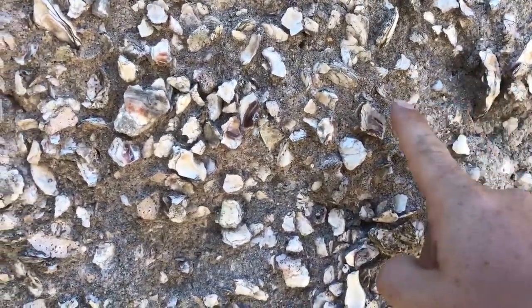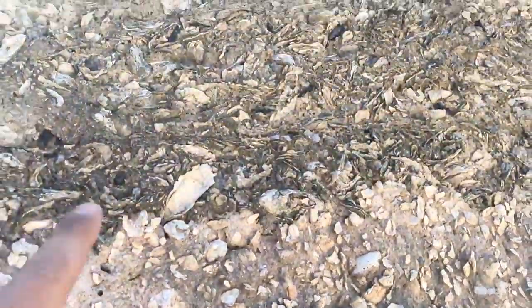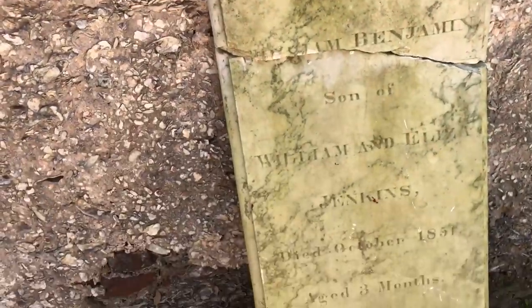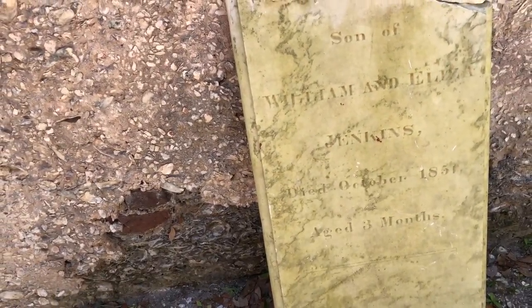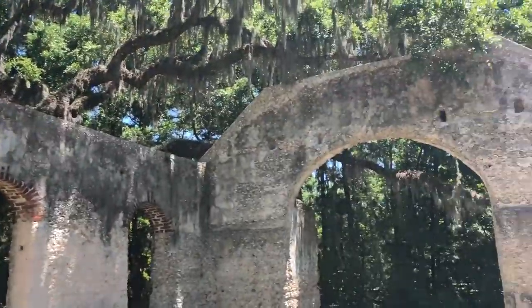Oh, that's cool. This is actually built from shells. Look at this, it has shells in it. It must be maybe the sand that they got from the beach, but it's real thick up here. I don't know, if you know about that, you should comment down below and let me know. Another headstone. Oh, 3 months, that's sad. Wow, this is really neat.